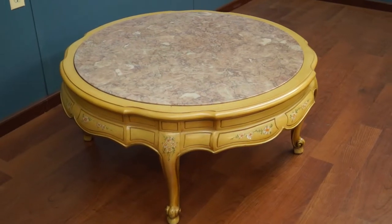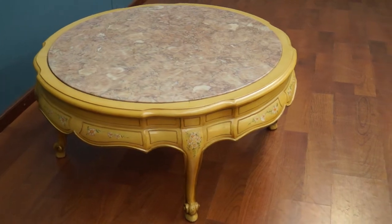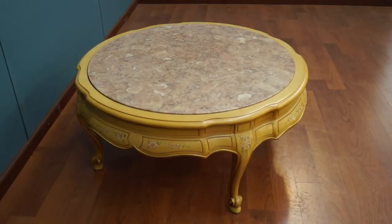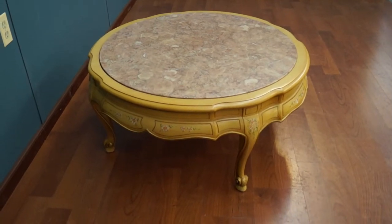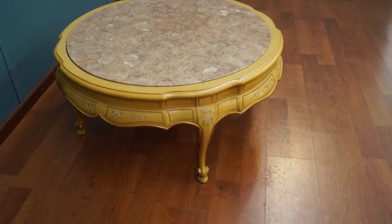All right, today we have a nice vintage French coffee table. All the floral decoration is done by hand. The marble is in very nice condition. It has a little cabriole leg and it's got a pad on the foot.